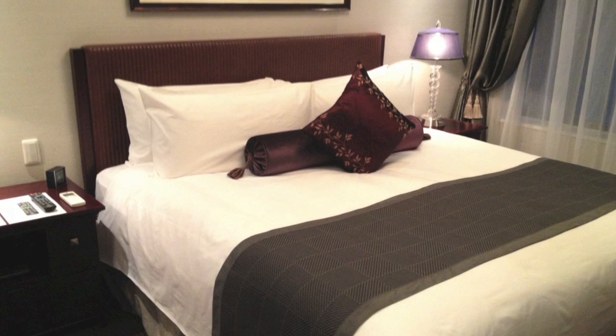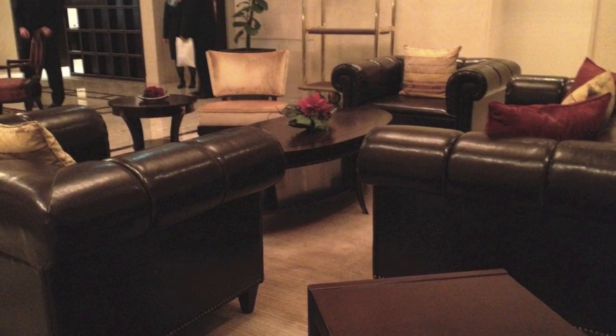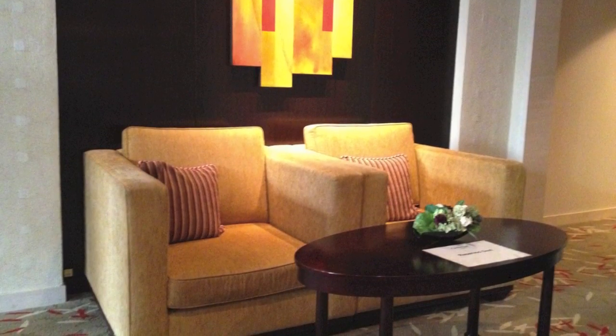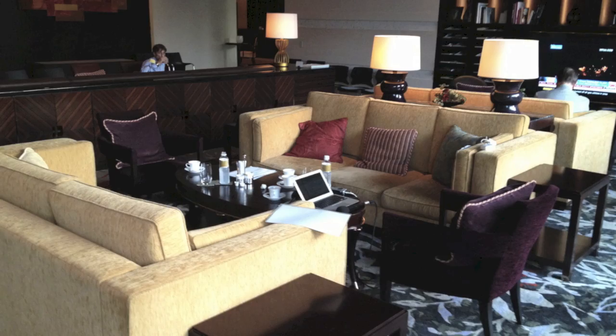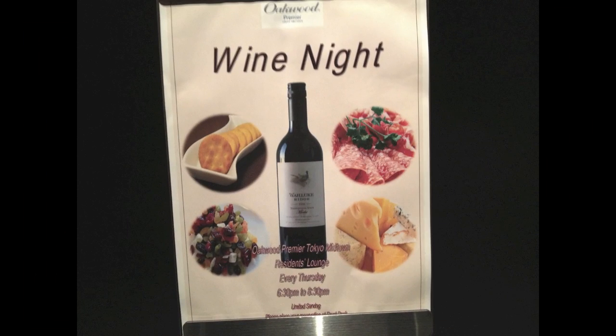But not here. That's in another location near Roppongi Crossing. And the cheapest price here at the Oakwood in Midtown is what? It's 480,000. Also for a studio, which is about 43 square meters in size. Okay. But again, 24-hour service. 24-hour service. Breakfast included. Fitness center, great location, and free wine nights on a Thursday.